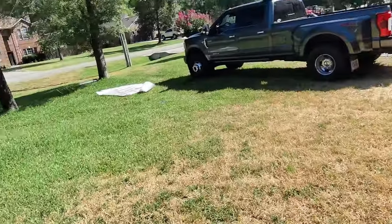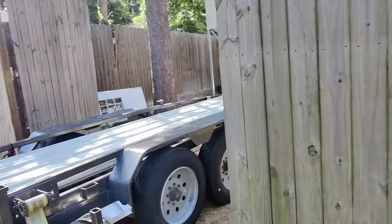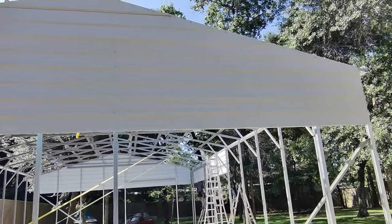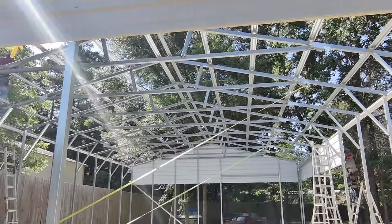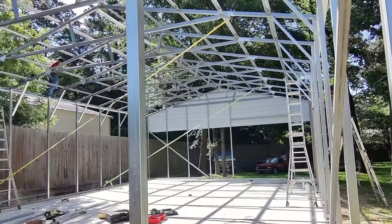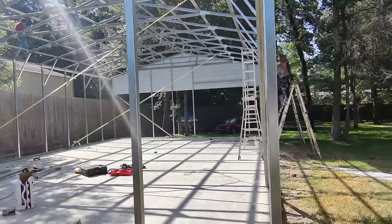All right, another quick update. They are about 4 hours in and they are just absolutely killing it. Starting to put siding on. They got all the stringers up. They've already put some siding on here. I think these are stringers. I might be having the wrong terminology, but man, these guys are fast. They're good. They know their stuff. Awesome.